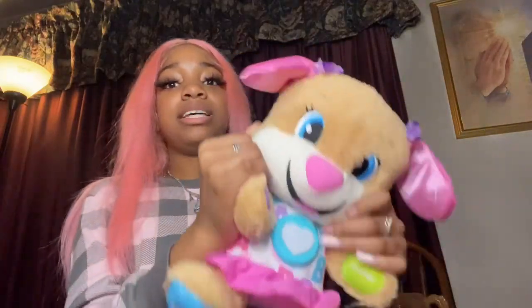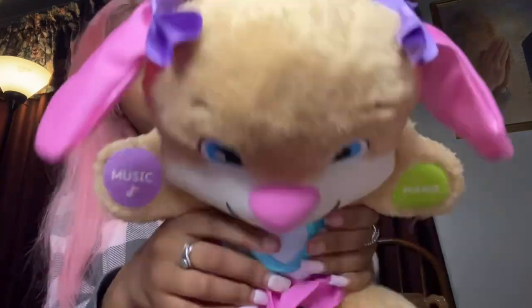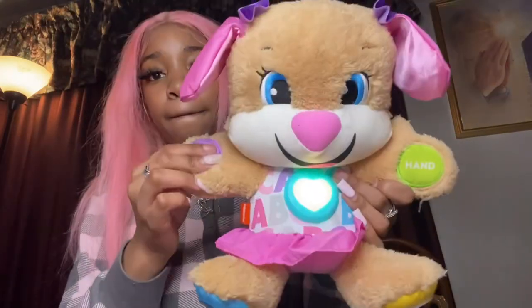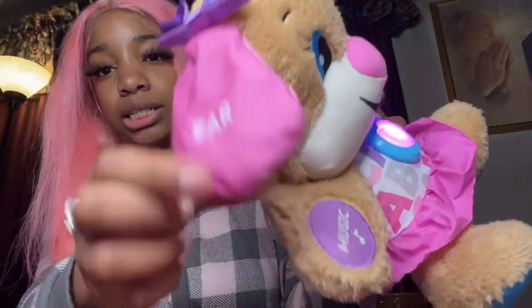So, okay. This is the first thing Briella got. It's a really cute little plush stuffed animal. Did I cut this thing off? Why is it not doing anything? Okay, there it goes. It has like all these different little things here.